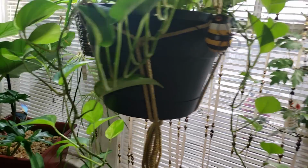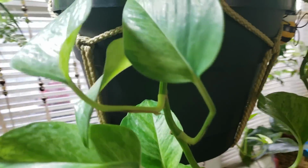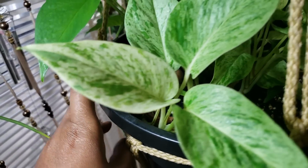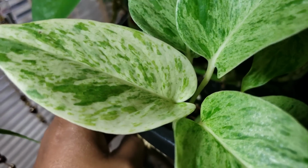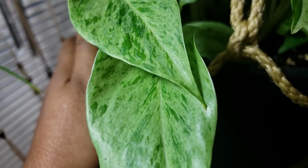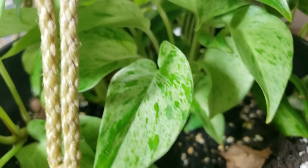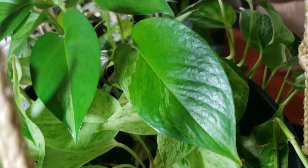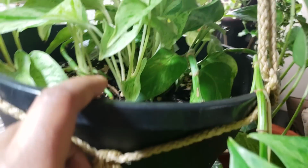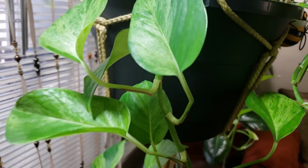Okay, and here is a Marble Queen pothos. It's the Marble Queen because of this type of variegation in the leaf. Beautiful. That's why the nickname Marble Queen. It would get a lot more variegated if I had brighter sun, but this is what I can give it for right now.